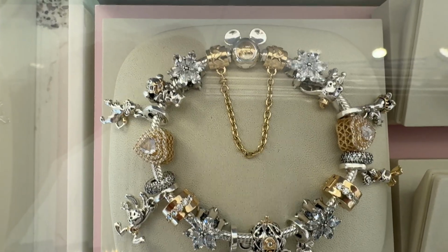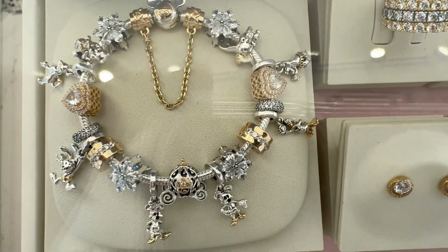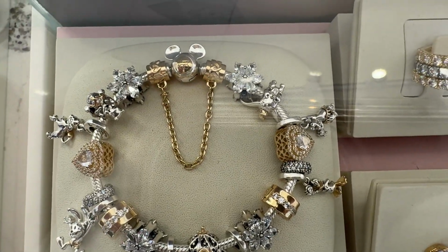I actually saw this and thought to put these on there when I was in the Pandora shop in Hollywood Studios, and they had a display, and I said to my husband, those look really nice on there. And then we went and got the price for it, and we're like, okay, let's go ahead and put those on there to add to the bracelet.